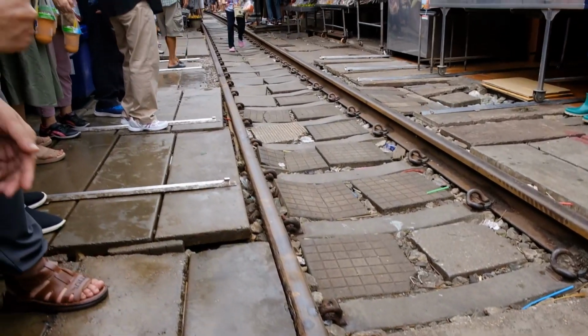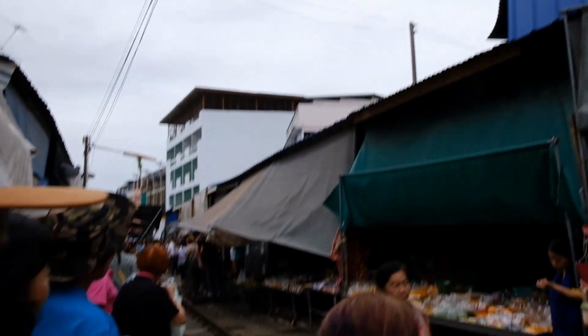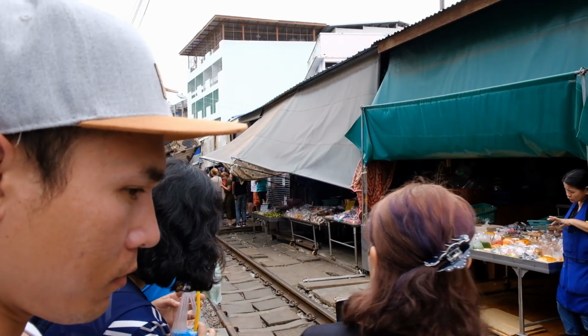Attention please. From oncoming or departing trains, please always be aware of standing behind the red line. Standing behind the red line. Police wish you a safe and enjoyable holiday.